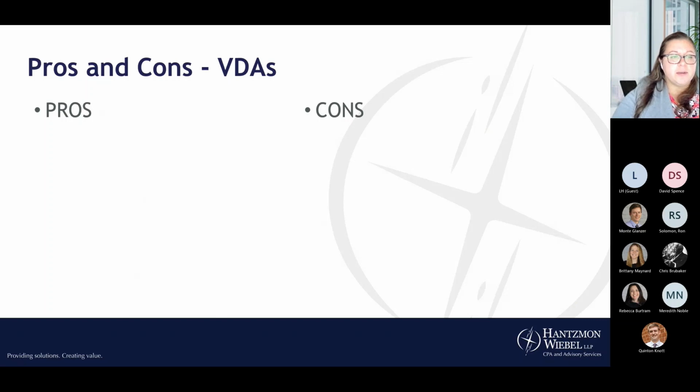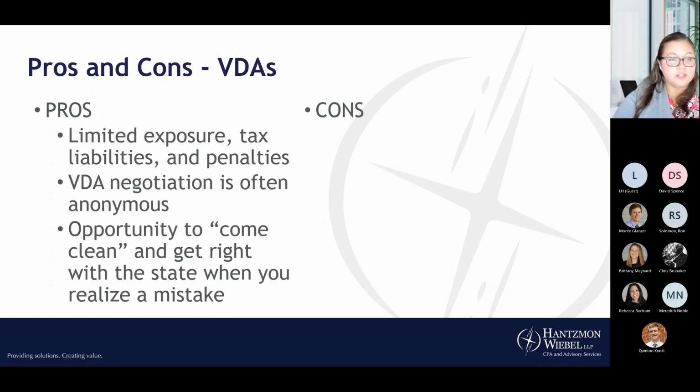So some of the positives of these voluntary disclosure agreements include limited exposure, limited tax liability, and sometimes limited penalties. They also offer anonymous negotiation, and then a clean conscience if this is something that's been keeping you awake at night. So that's a great bonus of voluntary disclosure agreements.